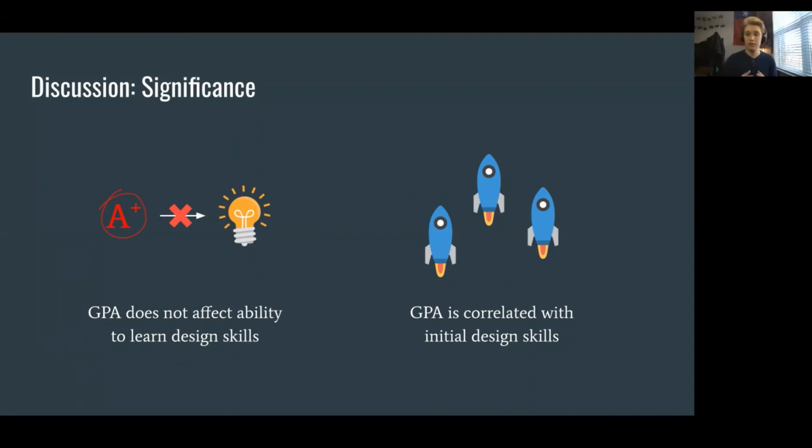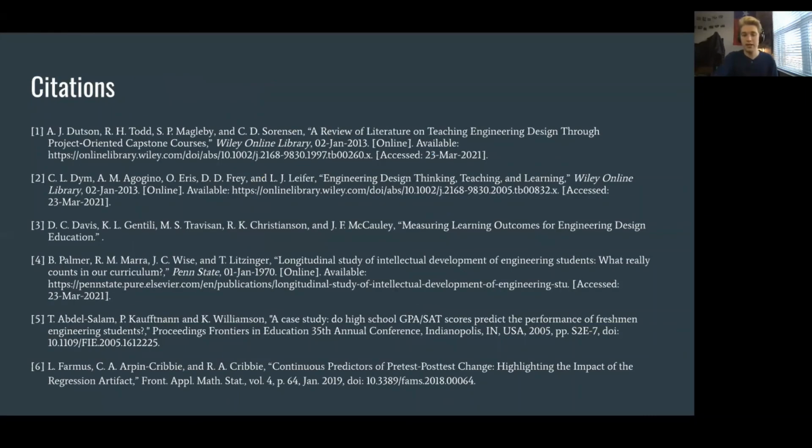However, we did observe a correlation between GPA and pre-scores, and what that means is that students will be coming into senior design or capstone courses with varying levels of initial design skills based on their GPA or correlated with their GPA. So here we have provided the citations in our presentation.